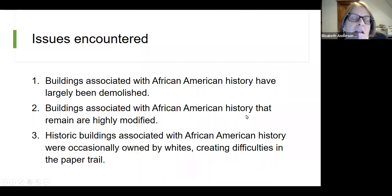So this research project, there have been some issues that we've encountered, and these are not insurmountable, but I want to share them with you because I think it's very important to explain why what we're doing is not easy. First of all, many buildings associated with African American history have been demolished, and that shouldn't come as a surprise to anyone.